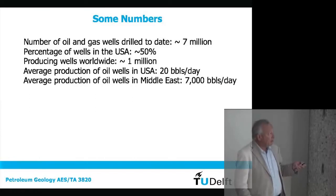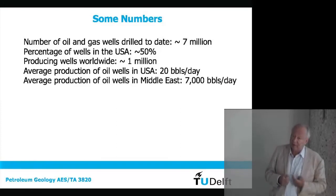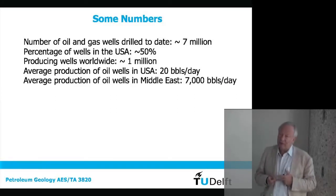Now, if we compare that to the production of oil wells in the Middle East, those are on average 7,000 barrels of oil a day. I've worked in Iran for 2 years, and I've seen wells producing 100,000 barrels of oil a day. 100,000 barrels of oil a day.